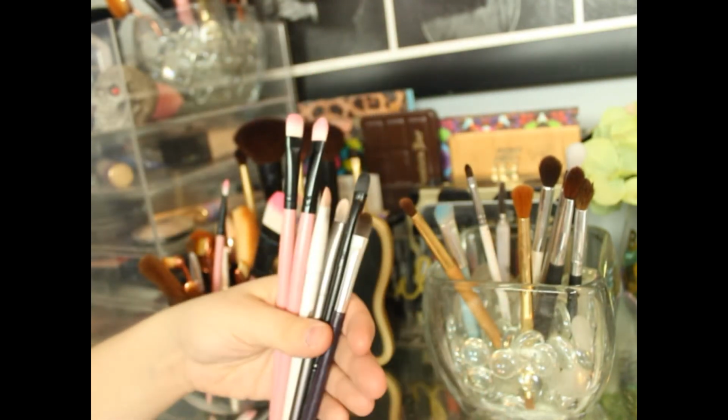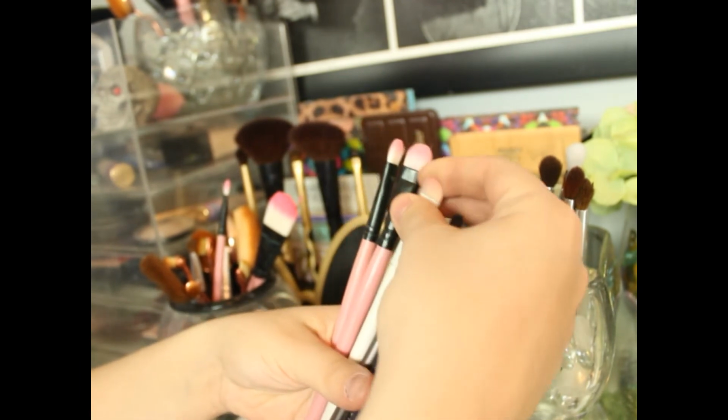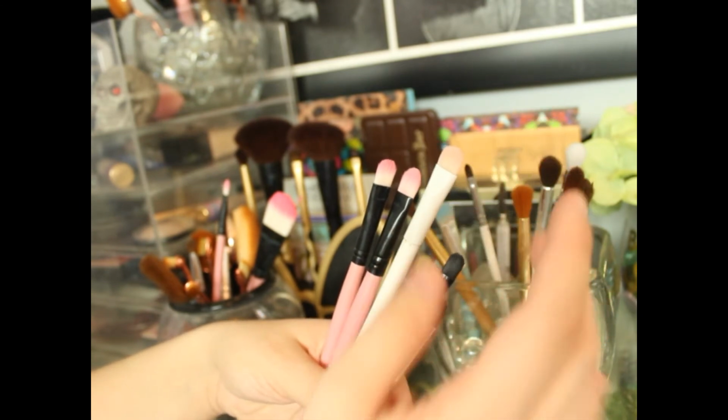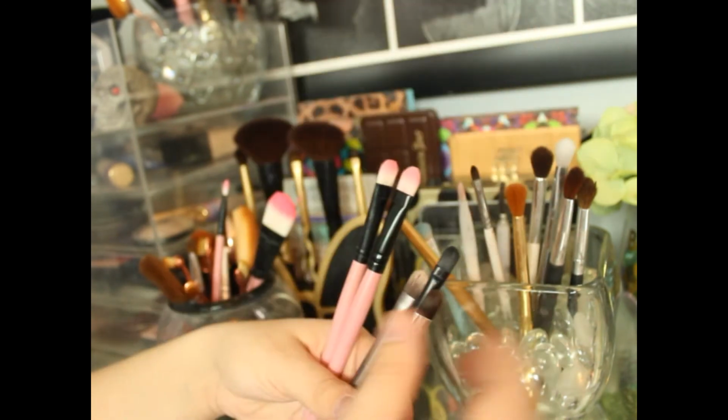I have these flat brushes. I use this one to apply glitter glue and things like that. I'll always reach for this one for that. It's a Wet n Wild brush, so I'm going to keep that one.